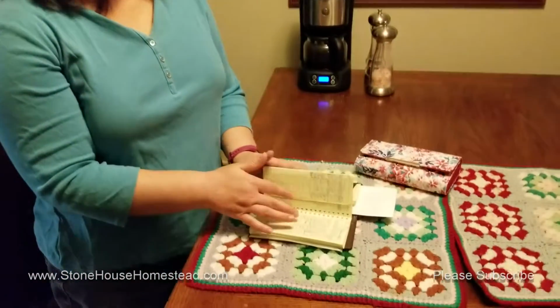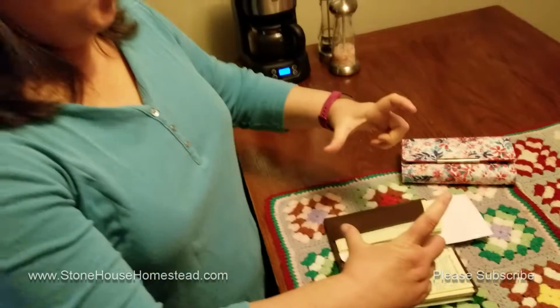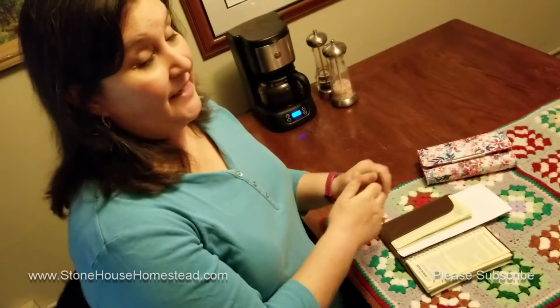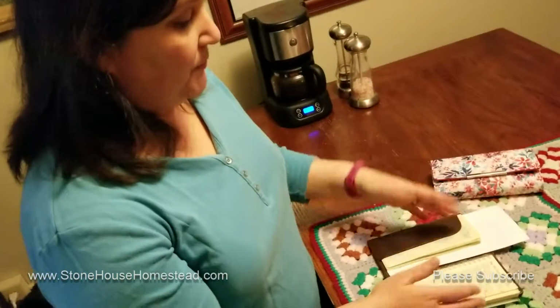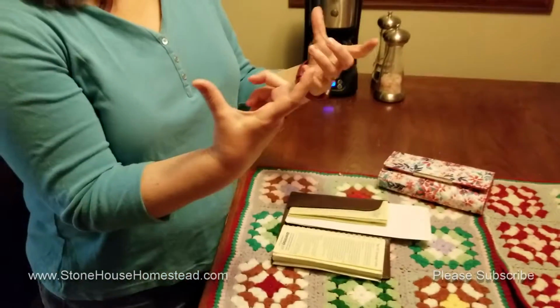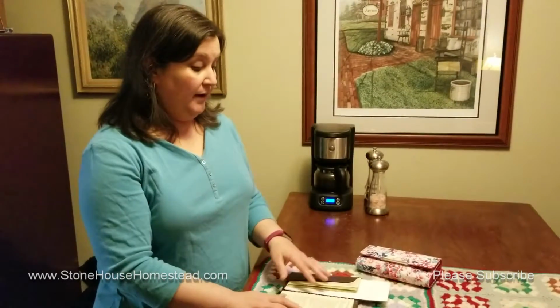You could go fancier. Some people actually will get nice fancy envelopes or make their own envelopes, or there's a lady on Etsy that sells wallets specifically for this, or you can get patterns to make them, or you can just use the envelopes that you get from the bank when you get cash back. They're free, and you just put your category on there, and there you go, you got your envelope system.